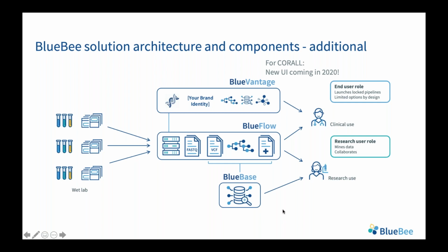There is another component that might be of interest, called Blue Base. It's a data warehouse database where you can integrate data from a large number of data sets that you have analyzed. It can be results, but can also be a lot of QC data, mapping reads, that you want to analyze and mine, to get a better overview if you're working high throughput, how performance develops over time, over experiments. It's not part of the Lexogen solution yet, but might come at a later point.